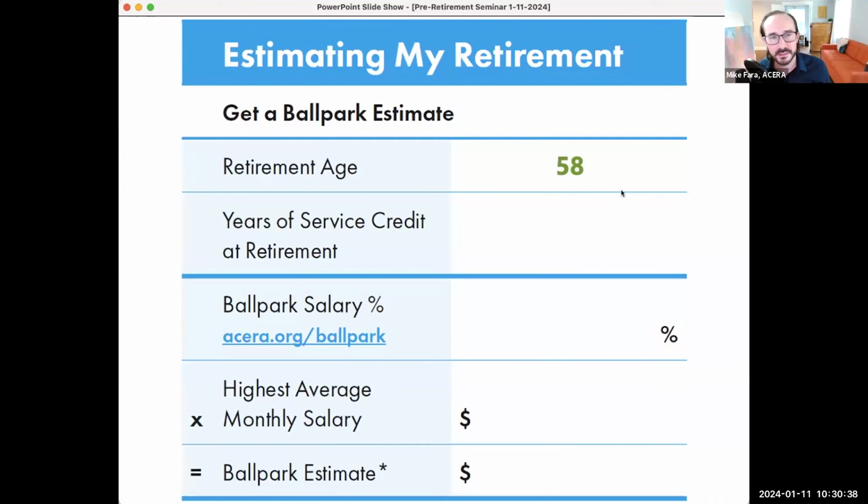First off, in this example, you think of what age you're going to retire and you put that in whole years. And this person's going to retire at 58. And in this scenario where you're retiring, how many years of service credit will you have by the time you retire? And do that in whole numbers. So this person's retiring at age 58 with 29 years of service credit.